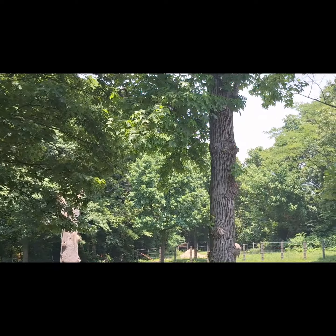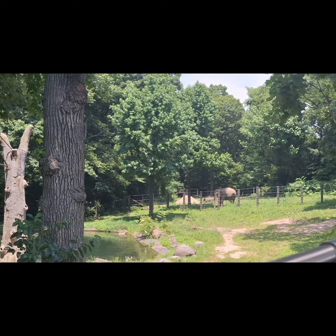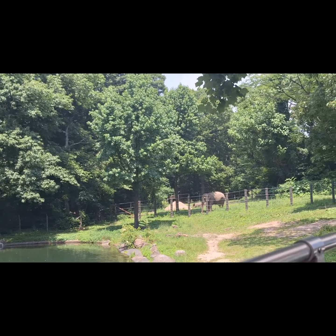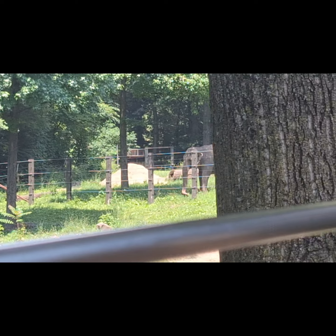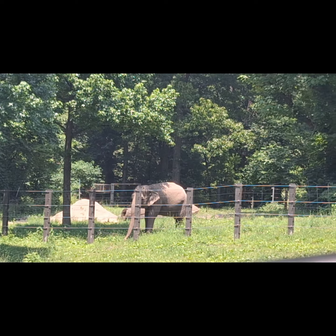Happy can eat up to 200 pounds of hay each day and drink up to 60 gallons of water. That's like 1,600 pounds stacked on top of you. That large tree on the left side of her pool is her elephant-sized back scratcher.